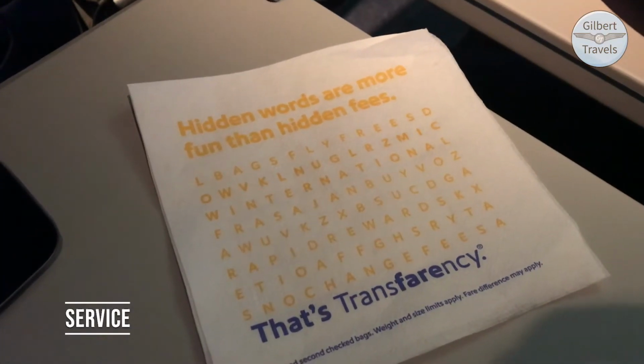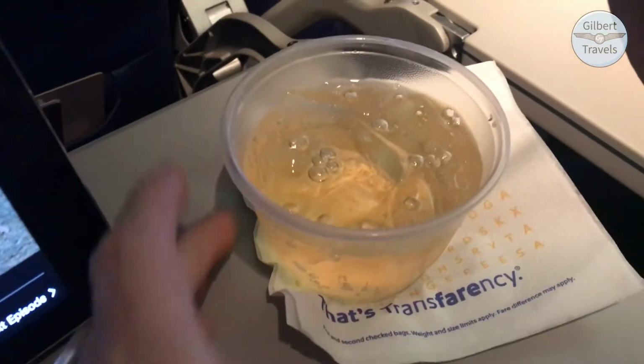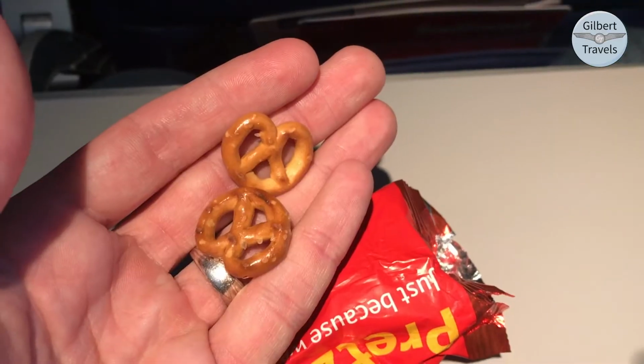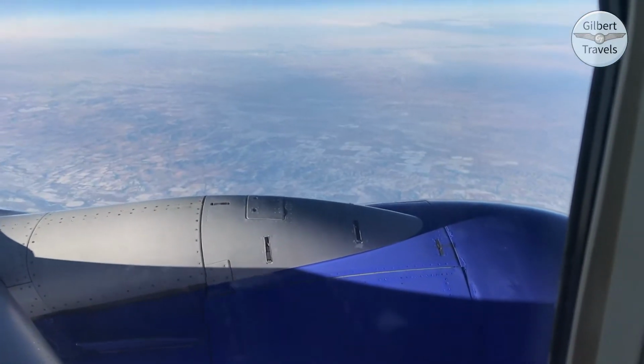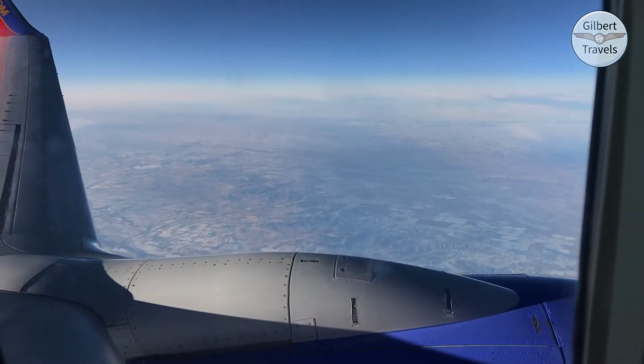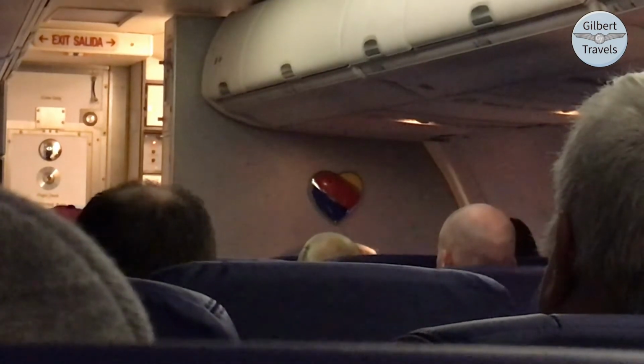I ordered a ginger ale and had a laugh at the napkin crossword puzzle. I do not record the flight crew, but I was impressed that they served the entire plane from the galley, aisle by aisle, with a tray rather than a cart service. This is a nice touch that feels more personal and intentional. Overall, the crew was the best part of my Southwest experience.